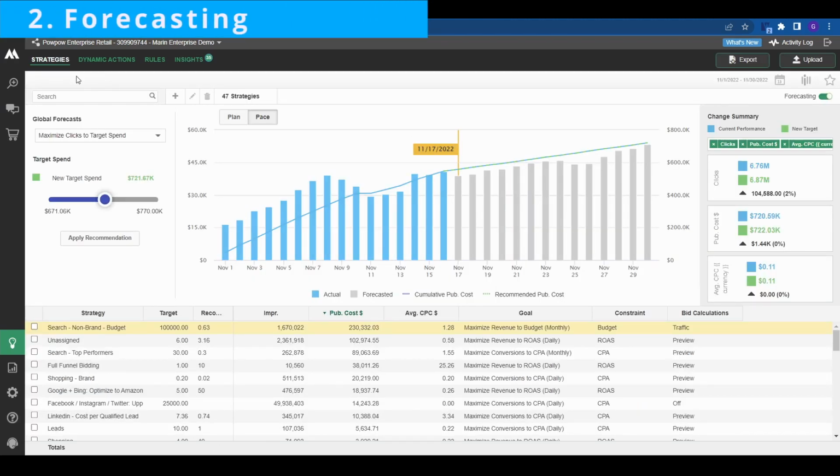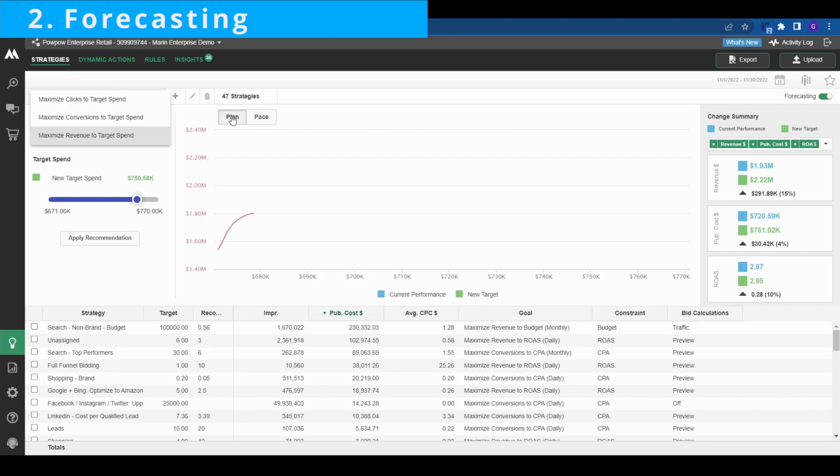Next, there's budget forecasting. MarinOne can forecast budget allocations across all your publishers to maximize cross-channel clicks, conversions, or revenue within a target spend amount. It can also forecast budget adjustments in order to hit specific marketing goals and provides accurate budget pacing across each channel. You can also execute a few what-if scenarios by using the plan view. Here, you can identify how much budget to allocate in order to achieve a revenue, clicks, or conversion goal.